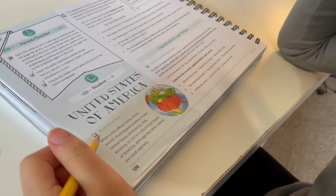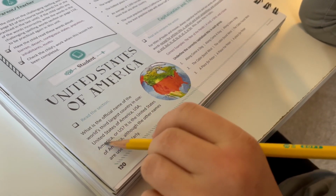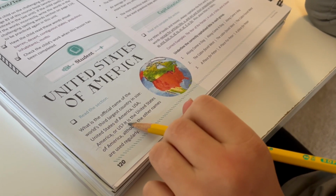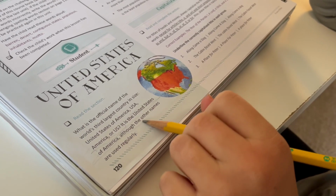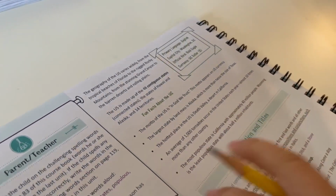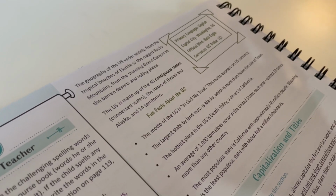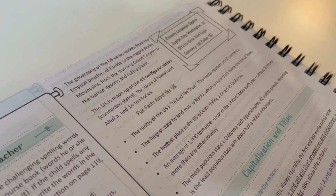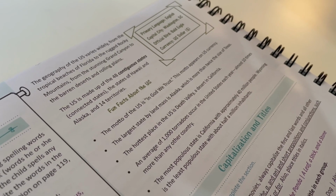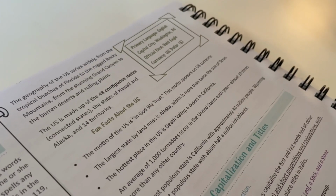The official name of the world's third largest country in size is the United States of America, USA, America, or US. It is the United States of America, although the other names are used regularly. The geography of the U.S. varies widely, from the tropical beaches of Florida. It is made out of 48 contiguous states and 14 territories.